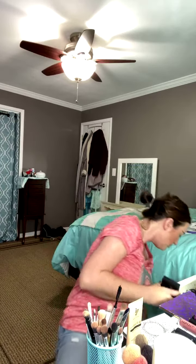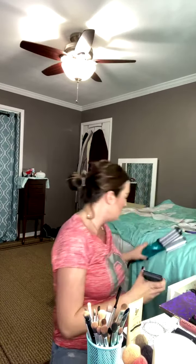I kind of want to do this beach waver styler thing. Remember how I did it last time? So if you don't remember, I used this and I had never used it in my life. And I looked like Diana Ross. Like, my hair was like this, but it was cute. I was like, okay, all right. But I didn't want it that big. So we're going to try to do a little bit smaller sections.